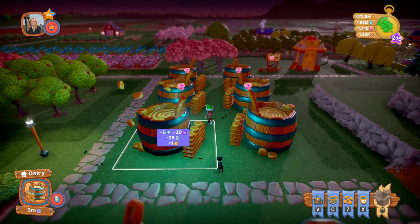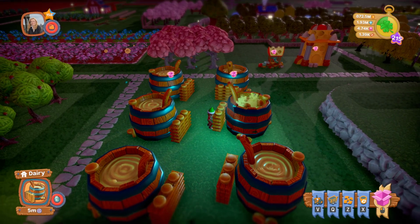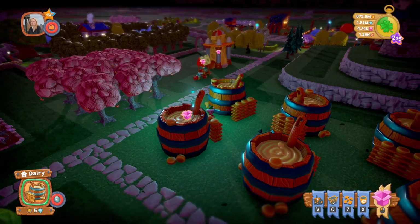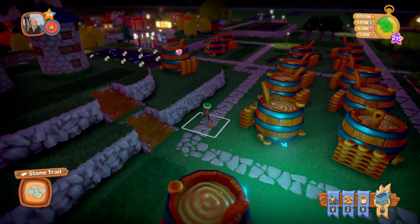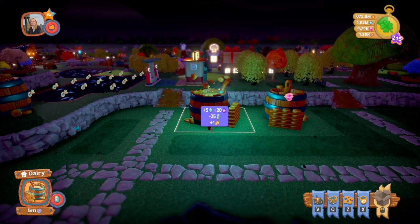And this is why you start some things early. You want to be making jam right away. You want to be making cheese right away. And you want to be getting the honey sorted out right away. Because it can take a long time to get where you want to be, where you're going to end up being. It's a bit of a haul.